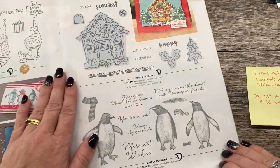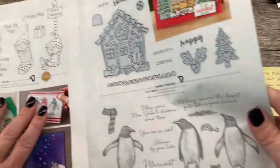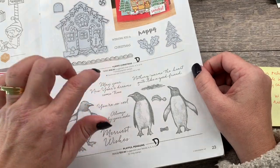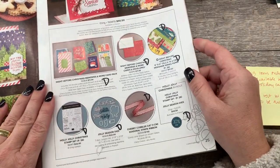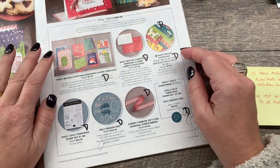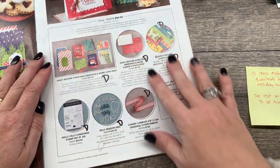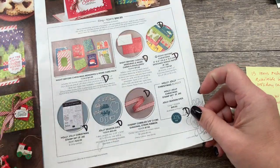Okay. The Elfie stamp set is being discontinued, and I'm so sad. I've got some really cute cards to share with you on that one. So is the Playful Penguins and the Yummy Christmas stamp set, all being discontinued. The Night Before Christmas suite basically is all being discontinued. So everything is going away. The bundle, the discount, all the products within it.